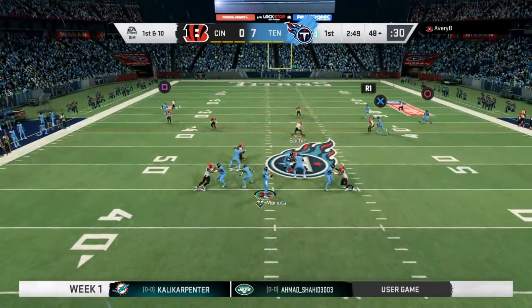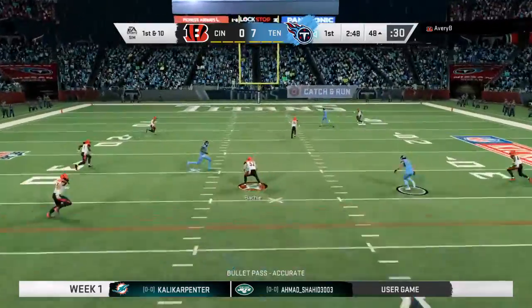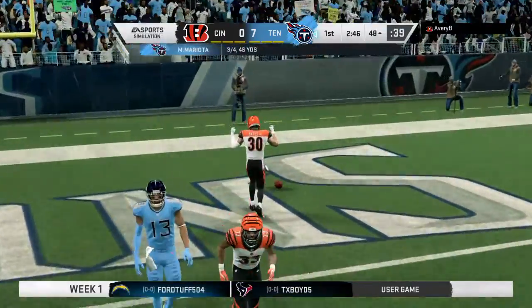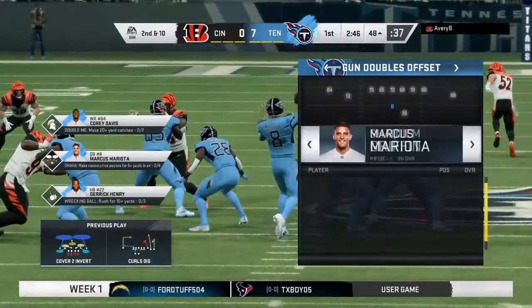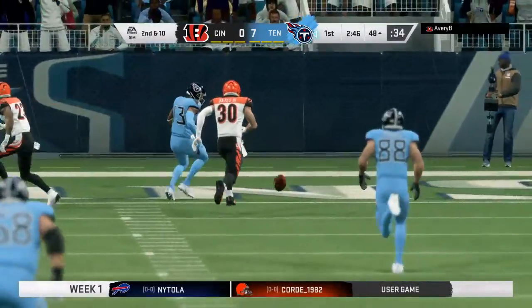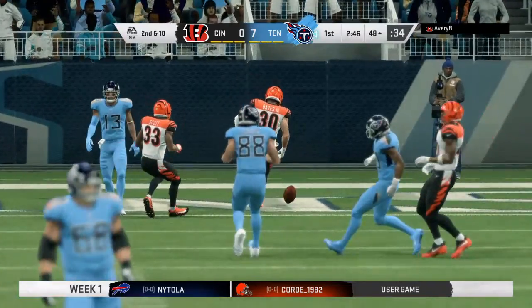On 1st and 10, here's Mariota. He's going to fire one deep, middle of the field. Almost able to intercept it. That's one he would have liked to have held on to on his first drive. Instead, 2nd down, 2nd down and 10. And that's one he's got to be happy to have back.